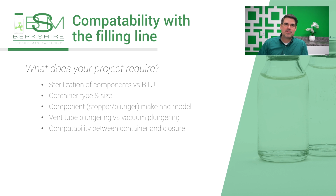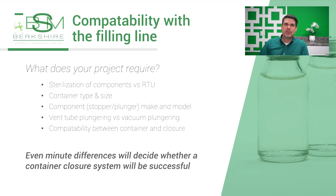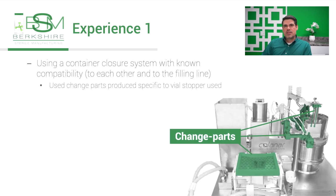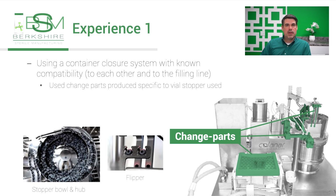My job at BSM involves finding solutions to ensure our filling line is compatible with our client's choice of container or component, and that all pieces of the primary packaging are appropriate for the drug product and each other. Even minute differences in components will decide whether a container closure system will be manufacturable on a filling line or compatible with each other. For example, a little over a year ago, we were preparing to fill a product using a container closure system that we knew worked well together and that we had all the right size parts for. We have several change parts that allow us to adjust our filler to fill vials, syringes, and cartridges of all different sizes and shapes. And for this particular stopper, we already had a stopper bowl, a hub, and a flipper for it.